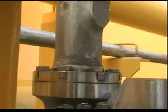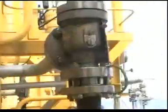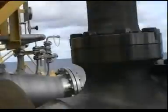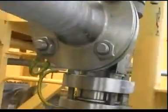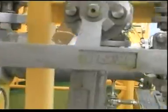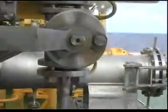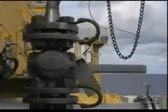Quick recap, you have an inboard manifold valve, you have a relief valve, you have a remote operated valve, you have a safety relief valve again on the output side. They are set to a pressure of 10 bars. That's the pressure gauge tapping, and that's the fitting for nitrogen purging.